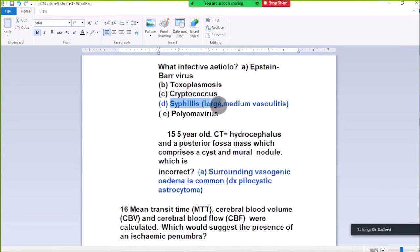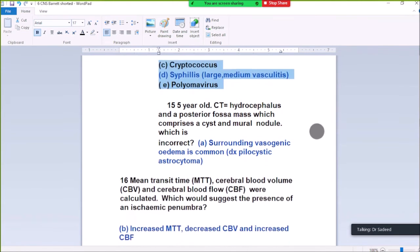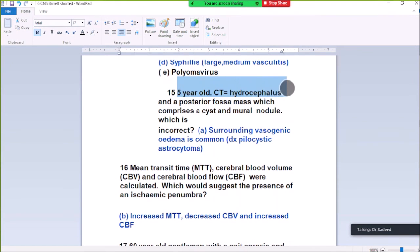It causes vessel vasculitis in all of these. The rest don't cause vasculitis. 2015, a 5-year-old CT shows hydrocephalus and a posterior fossa mass which comprises a cyst and a mural nodule.